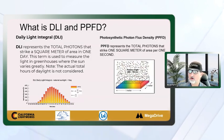The first thing I want to talk about is two terms that I'm going to be using here. Daily light integral, DLI, represents the total photons that strike a square meter of area in one day. That's basically used for sunlight, which varies all the time. So we don't measure the intensity at any given moment. We measure the total amount of photons that it delivers to a square meter in one entire day. PPFD, or photosynthetic photon flux density.